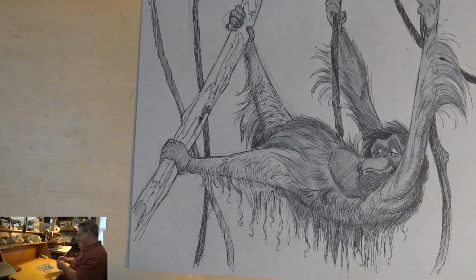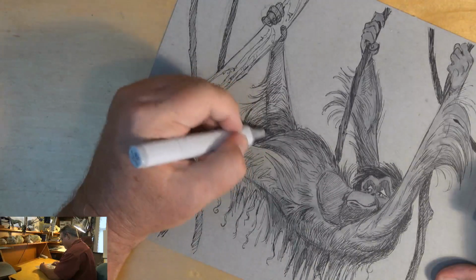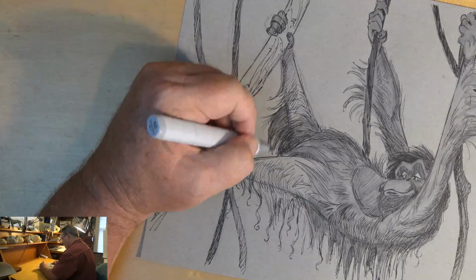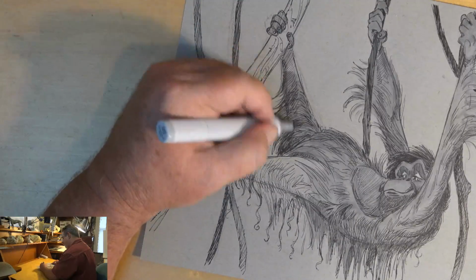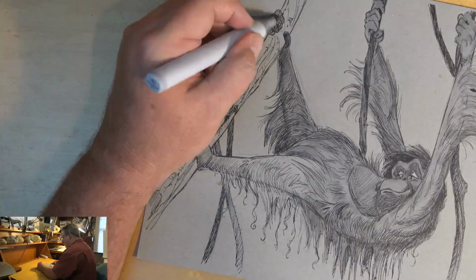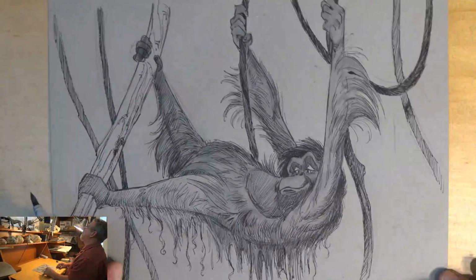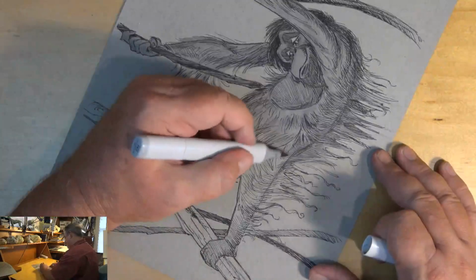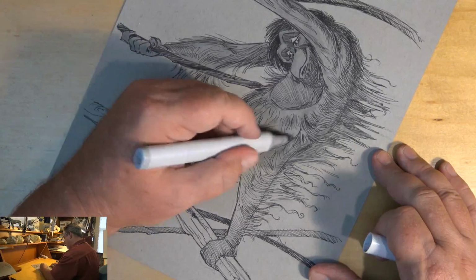Let's see what I can get with this one. So you can see that this value of Copic is just a little bit darker than the paper. So I like that it's not too dark.